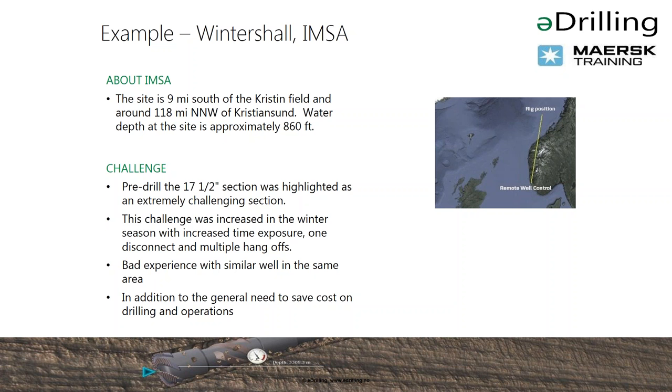Wintershall had to plan and train for more or less everything. So their focus was a lot on kick detection. How do we actually deal with it if things don't happen the way we think they are? What should be the initial response to any situation, and so on and so on.